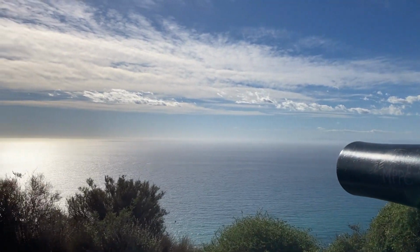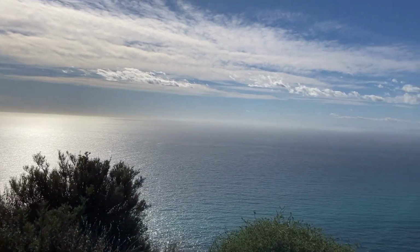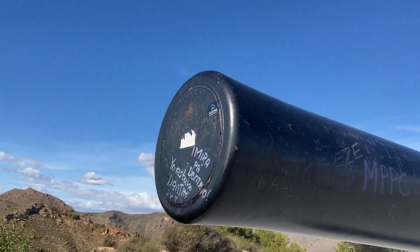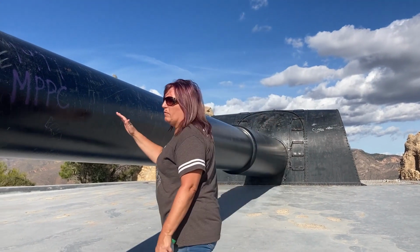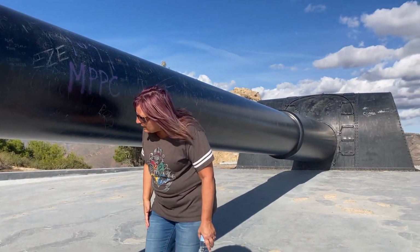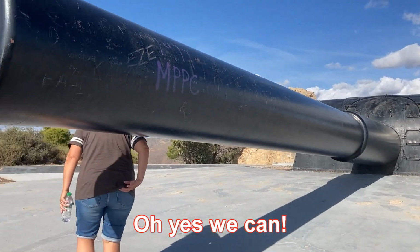Any ships coming past here would have certainly. I think the cannon is actually capped off now. Yeah, it is. So they've welded a cap on the front. Bloody massive. Well, you can see how big it is because I'm only 5'4". Like I say, that's like beer barrel size coming out of there. Massive. It's a real shame you can't get underneath. That would have been some piece of kit back in its day.